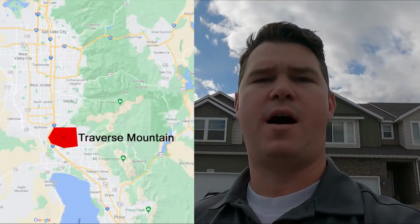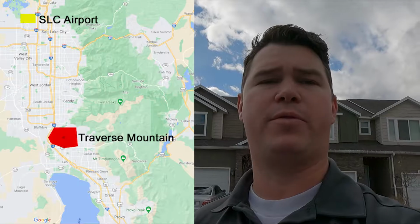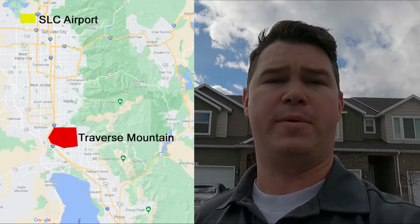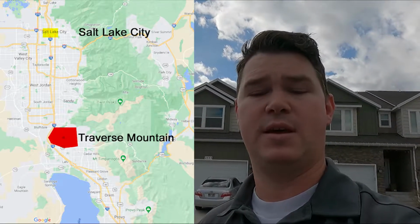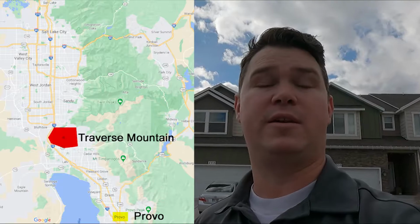So we're here at the Crest Haven subdivision. These are a lot of townhomes, and they've got amenities like a clubhouse, parks, and different things like that. But to talk about where we're at in relation to other things, the Salt Lake International Airport is about 31 minutes away from here, just north off I-15. To get to downtown Salt Lake will take you about 27 minutes. If you're looking to go down into Provo, it'll take you 24 minutes to get downtown Provo.